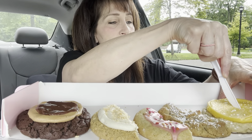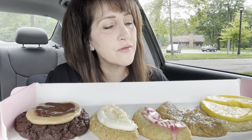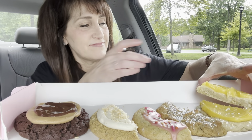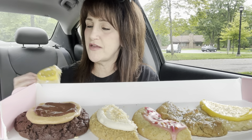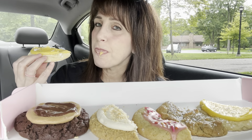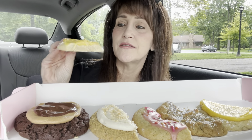All right, let me cutty cut cut. Okay, cutty cut, cutty cut, cut. Ooh. No licky the knife today. I'm sharing them. Mmm. Oh, look at that. Yum. Okay, this is gonna be good. I just wanna taste the... Oh, yeah. Mm-hmm. Okay. Oh, this is gonna be amazing.